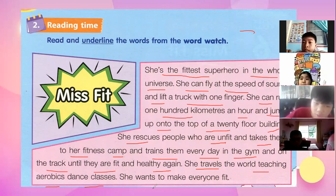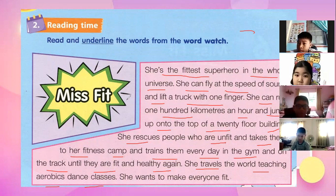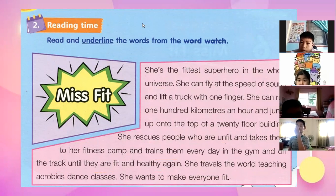Okay, students, in this story of Miss Fit, they are telling us that she's a superhero in the whole universe, and she can fly with the speed of sound, and she can lift a truck with one finger. She can run 100 kilometers an hour, and she can also jump up onto the top of a 20-floor building. They are also telling us she helps other people. She rescues people who are unfit and takes them to her fitness camp and trains them every day in the gym and on the track until they are fit and healthy again. She travels the world teaching aerobics dance classes. She wants to make everyone fit. Okay, students, so this is the story of Miss Fit.